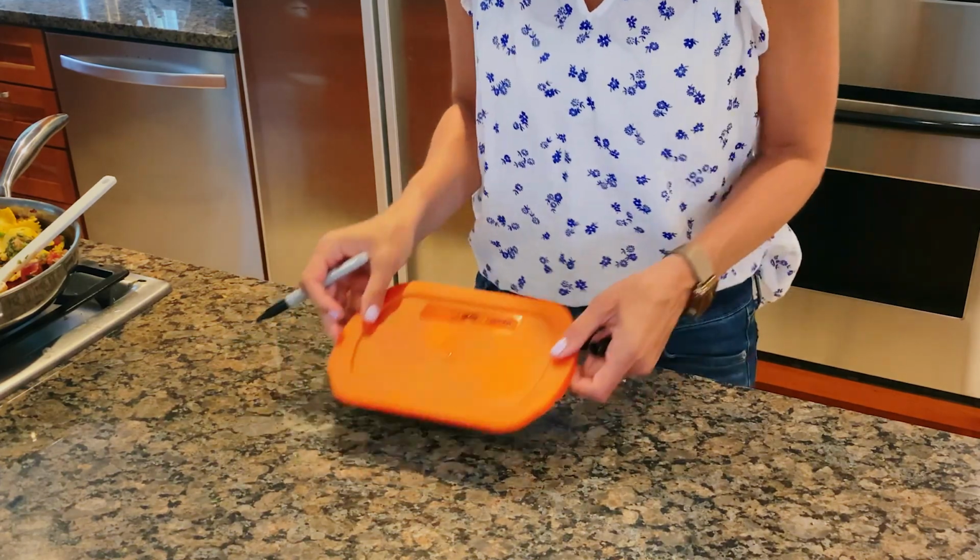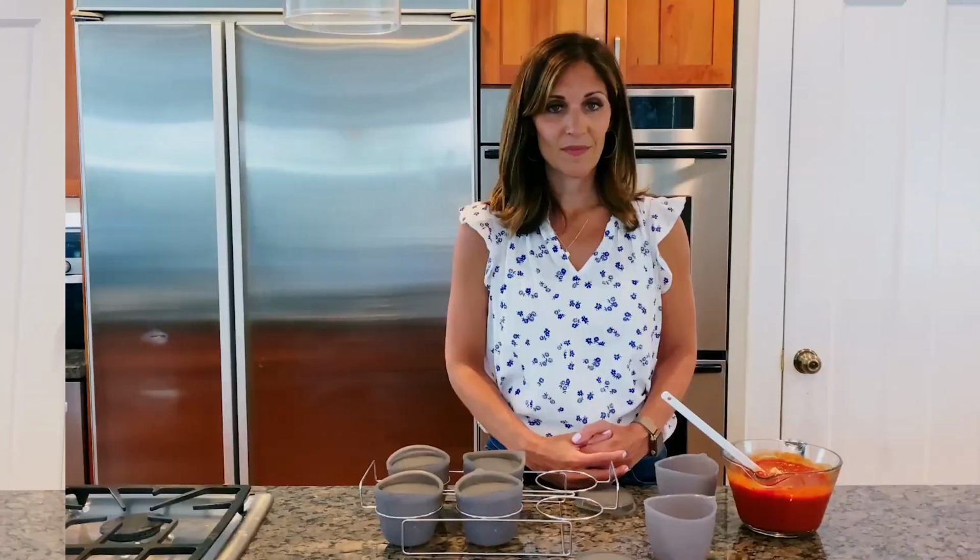These guys are also really great for ice cream. When ice cream freezes nice and shallow in this container, it helps prevent freezer burn, helps it last longer and stay fresh. So another tip when you're freezing leftovers is to make sure you freeze them in smaller portions. This makes it so much easier to thaw them and use them again.